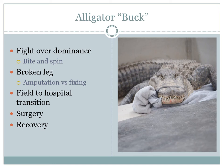He was fighting over some dominance with another alligator, and he was bit in the leg, and then it was spun. So the other alligator bit his leg and then spun. So it broke his leg. And so they were thinking, should we fix the leg or amputate it? So what they ended up doing is they were in the field, and they decided that they were going to need to transfer him to the hospital to actually do anything to him because it was so bad.